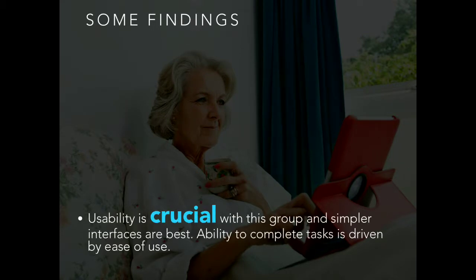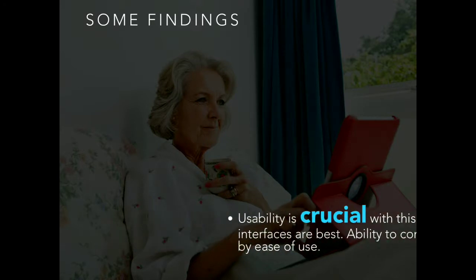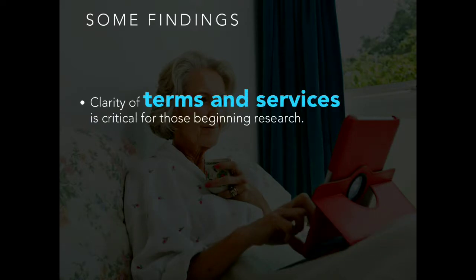Usability is crucial with this group. I mean, usability is crucial with every group. With this one, it can be the difference between you having an interaction and losing an interaction. They're skeptical and they're nervous in a lot of cases about the web to begin with. If you make it hard for them, if you make it challenging for them, they'll go. And they're not likely to come back.